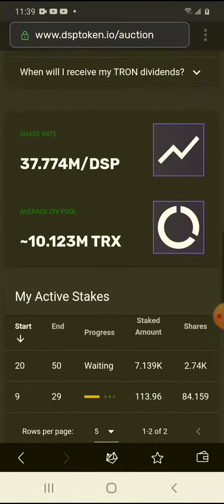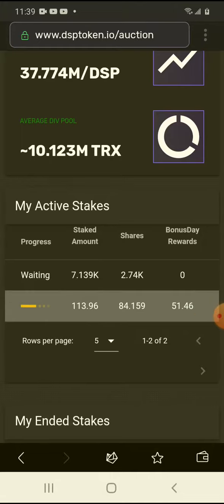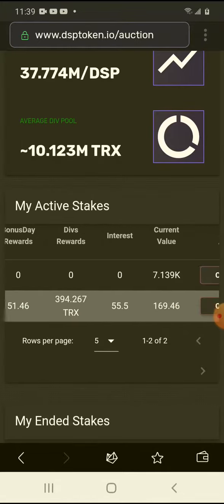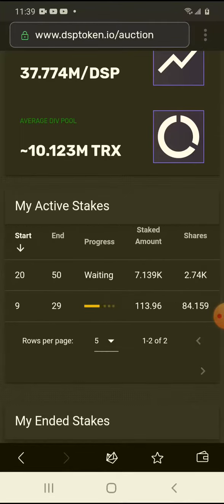And now if I scroll down to here, I have one that's waiting and one that's still going. It's my baby one, 'cause that one was like $15 in there I put. That was the tester out, you know?